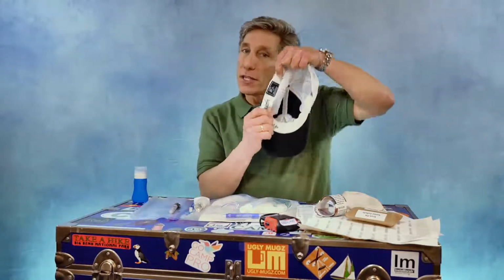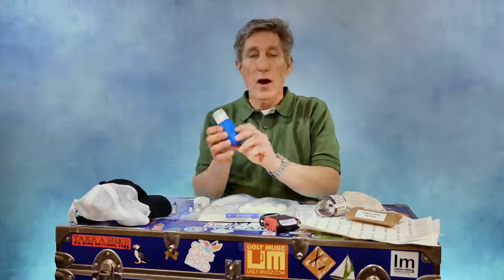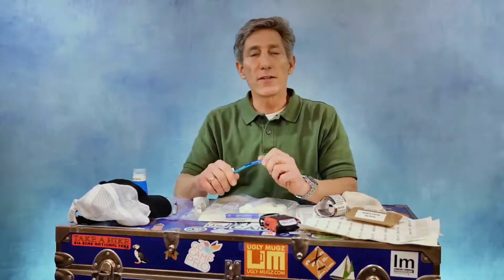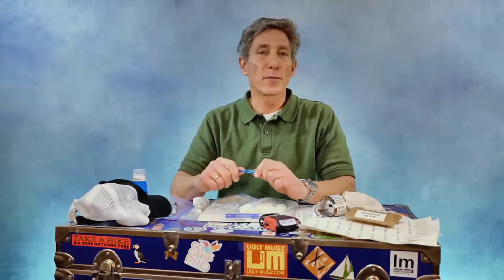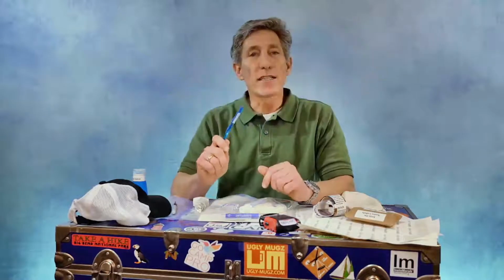That means put your name on the inside rim of your hat. Put your name on the little shampoo bottle. Put your name on the toothbrush. Wait, really? Kids leave their toothbrushes around? You would be surprised at the number of children who say to their parents, I couldn't brush my teeth for the last 10 days because I lost my toothbrush. I can't make this stuff up, folks. You need to label everything.